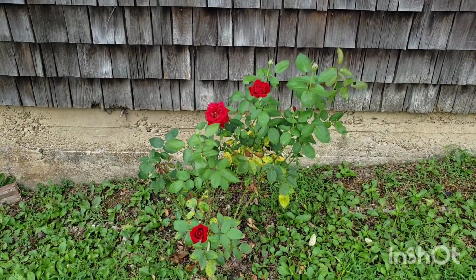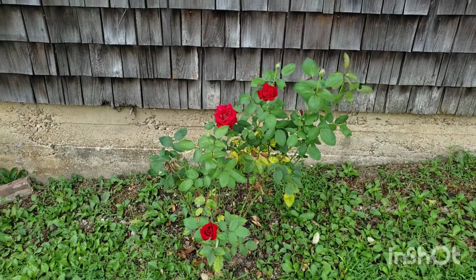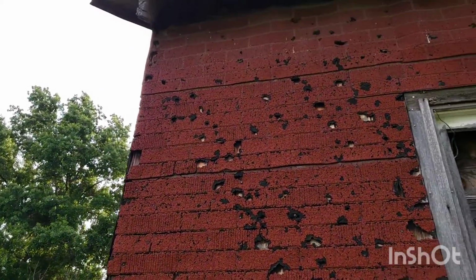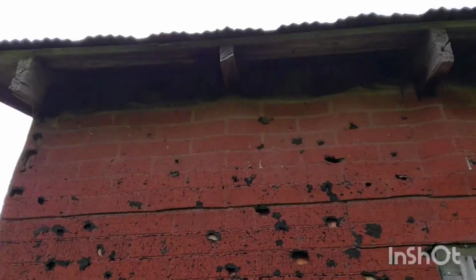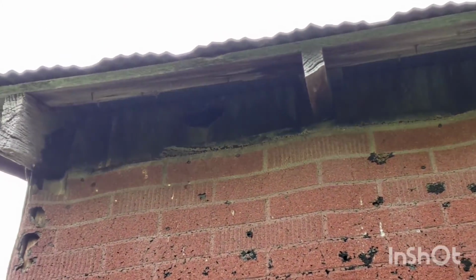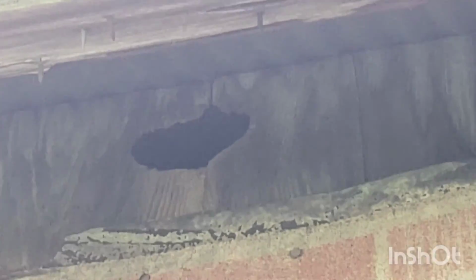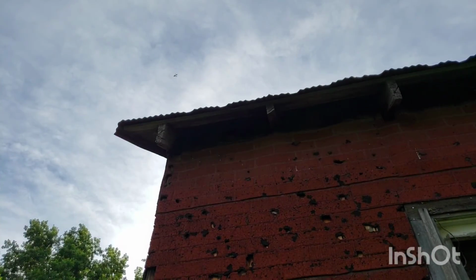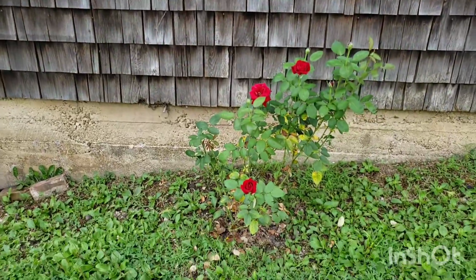If you heard that little scurry, that was a bat that happened to be, let's see if I can get a picture of him, because I think he's still in there. Right up there. I don't know if I'll be able to get you close enough. You see that little hole right there? He was outside of there, and he heard my voice, and all of a sudden I heard the scrambling. It's funny. Bats are cool.